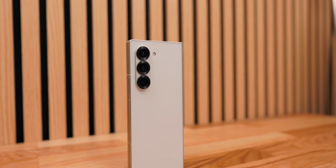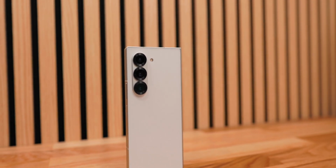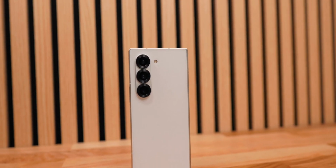I will say that when you are setting up the phone, it will still tell you to keep it away from dust because it is not dust resistant. So definitely don't go out and take it to the beach, put it in the sand, because this could still damage the hinge of the display. But I think it does benefit a little bit better by having an IP rating that also includes some dust resistance.